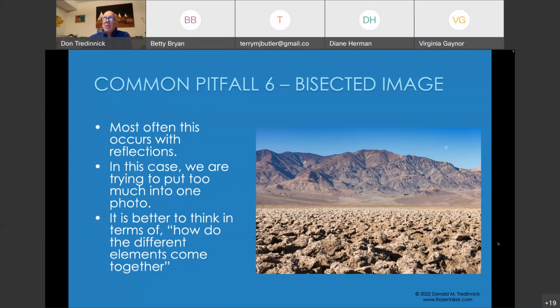It tends to make the image, number one, very flat. Number two, it really almost is two photos fighting with each other.